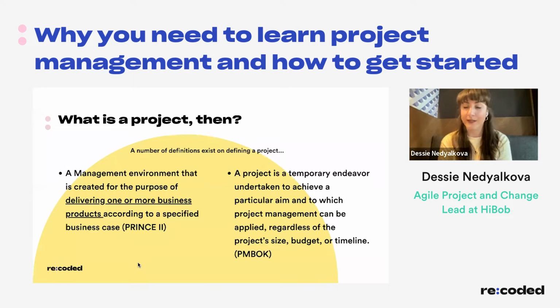So a few of you mentioned things like achieving or delivering on a certain goal or requirement gathering. This definitely touches on that. And a project is a temporary endeavor because it is limited to a time frame, undertaken to achieve a particular aim. So again, goals and trying to achieve a particular vision, and to which project management can be applied regardless of the project size, budget, or timeline.